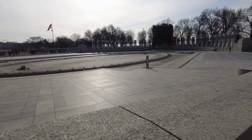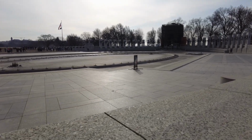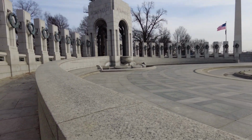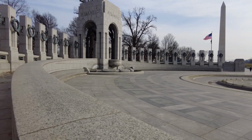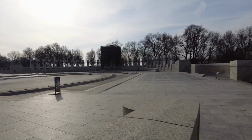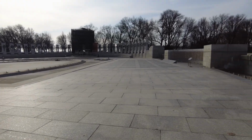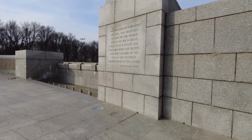Obviously, they're still doing some construction here, which is great, improving this project. But this is no doubt one of the coolest places, in my opinion, in the U.S. And on this side, you have the Atlantic. On that side, right over there, is the Pacific, representing both of the theaters of conflict during World War II. And then you've got quotes here from Harry S. Truman.